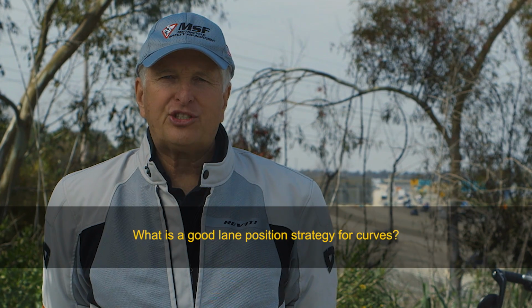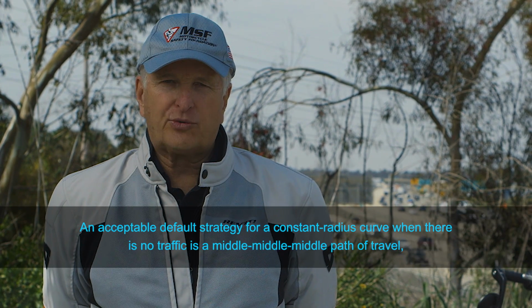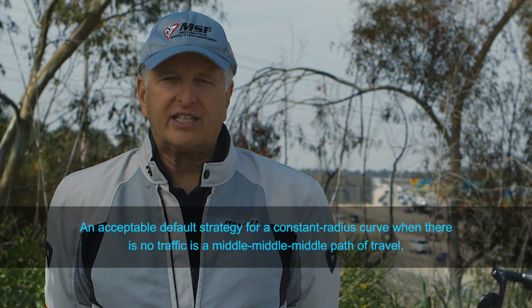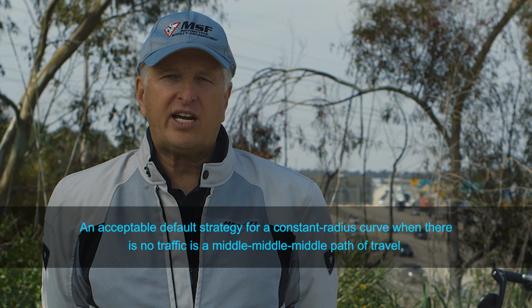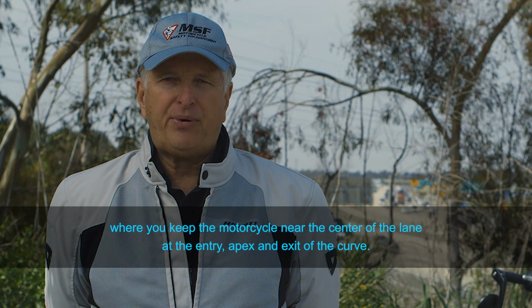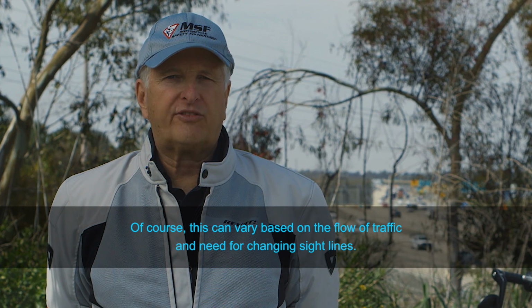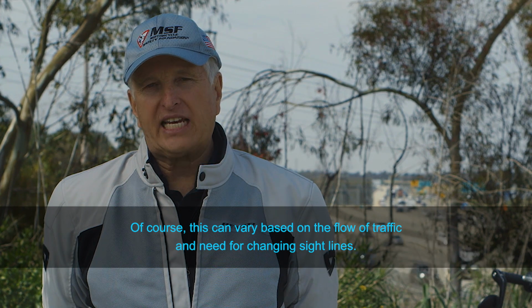What is a good lane position strategy for curves? An acceptable default strategy for a constant radius curve, when there's no traffic, is a middle path of travel, where you keep the motorcycle near the center of the lane at the entry, apex, and exit of the curve. Of course, this can vary based on the flow of traffic and the need for changing sight lines.